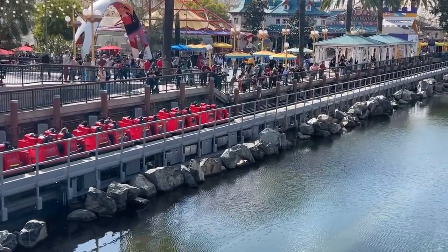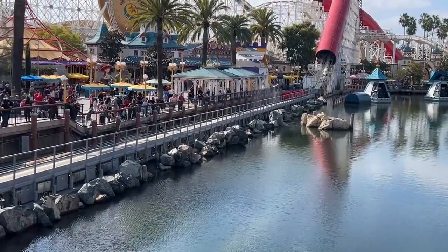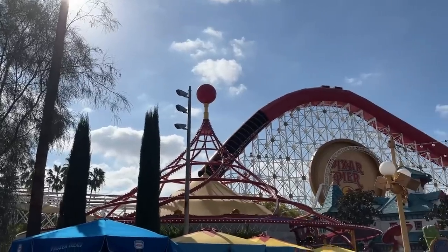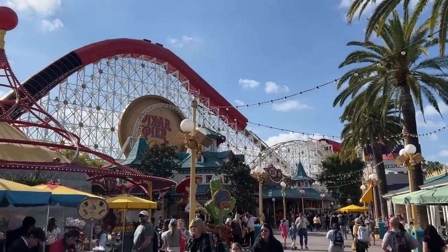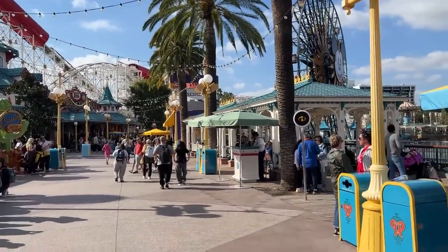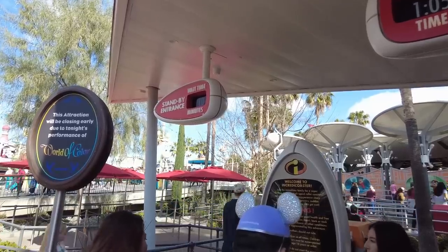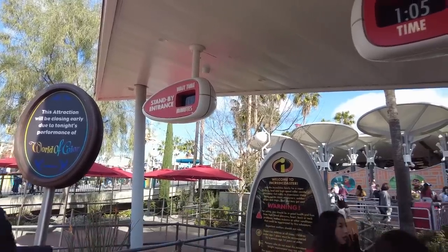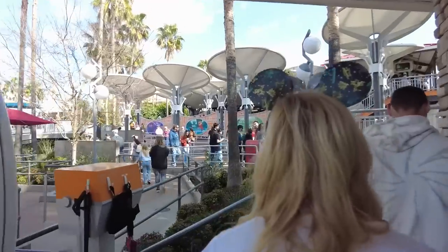Now, while we do have a Lightning Lane, this ride is only at a 10-minute wait currently. And while that's pretty low, you might even say it's a slow day, the reality is that it's always on the lower side. Incredicoaster does have a 48-inch height requirement, maybe one of the reasons why we don't have as many families riding this ride. They make it a little bit easier to get on, but it is a 48-inch requirement, so not all the kids are going to be able to ride this one. But if they can, to me, it's a can't miss.